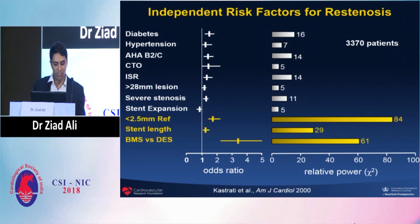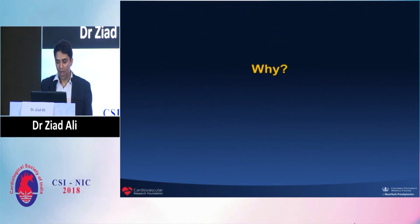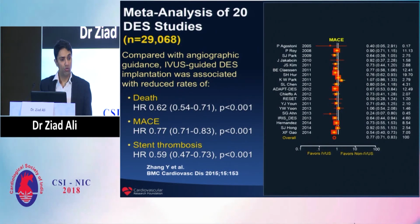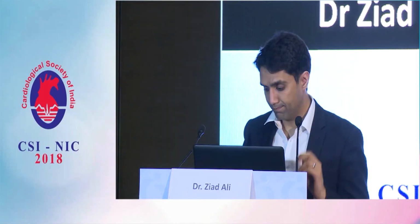And if we look at the risk factors for restenosis, you can see exactly which patients are most likely to benefit from imaging. And why should we do this? Because if you use intravascular imaging, you improve clinical outcomes. Not only in complex patients, in simple patients, all patients have a benefit from intravascular imaging guidance. So, in conclusion, angiography clearly has limitations. Intravascular imaging has become an integral part of interventional cardiology, and the choice of imaging modality is dependent upon the lesion and the question to be answered. Thank you very much.